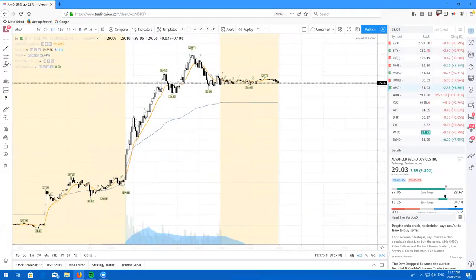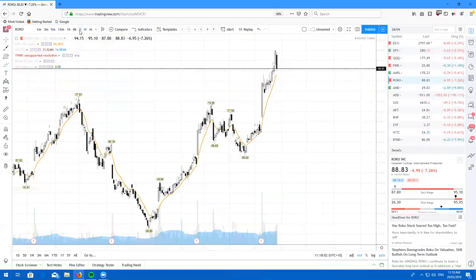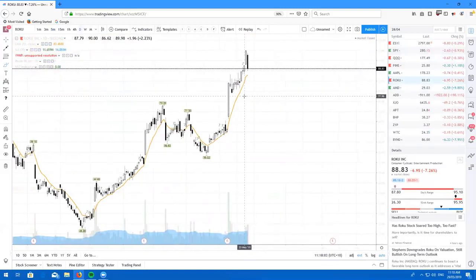So we had a nice bullish push in the morning. Beautiful bullish push. And then as soon as we got this nice silver cross here, we came back down, retested the 10, and then just launched higher. So if you did get to catch this dip, well done. Awesome trade.